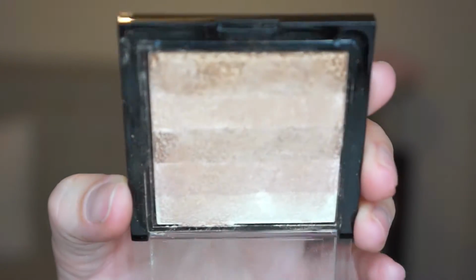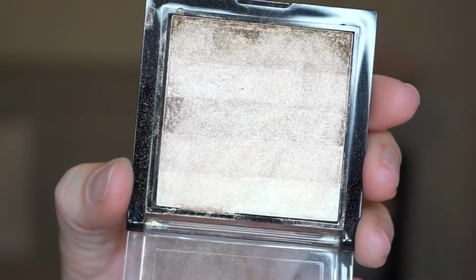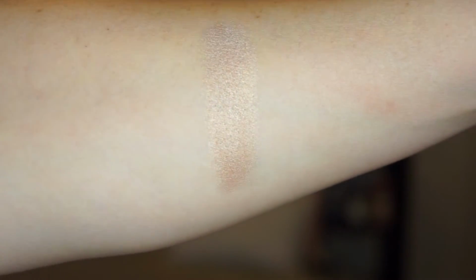I also have the Makeup Revolution Shimmer Brick, and I've talked about this several times. The pigmentation in this is absolutely insane. I love this. $7, I think, at Ulta, and I mean, it's pretty good quality. These are definitely my top recommended drugstore highlighters. The price is right, you get a lot of product and a lot of color.